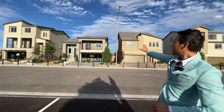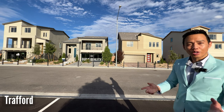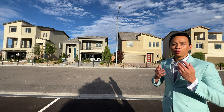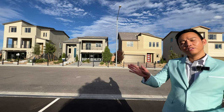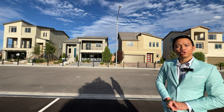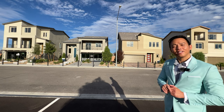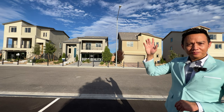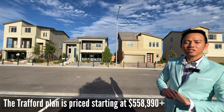And there are four model homes here. And we're gonna feature first the first one, which is the Trafford. Now, I like this floor plan, guys, because a lot of people sometimes wanted to have a first floor, bottom floor. Upon entering your garage, you have immediately an optional bedroom and bathroom on the first floor. So check that out. And also, what I like about this particular floor plan is that it has an included balcony on the front. As you can see on that side, it's already included in the price. And it starts at $558,000.